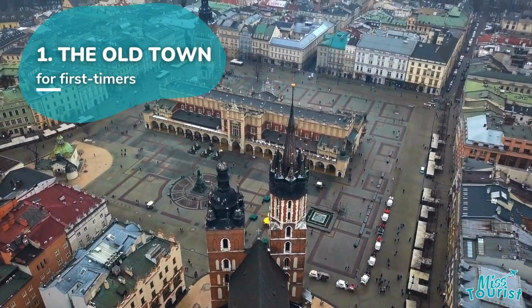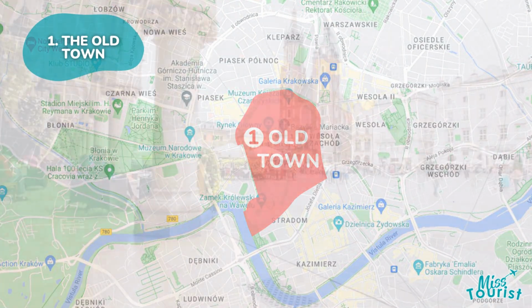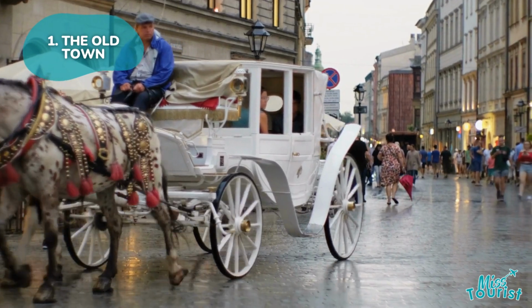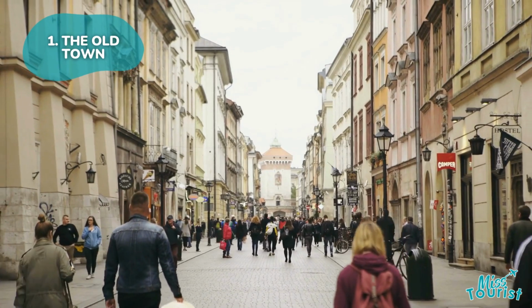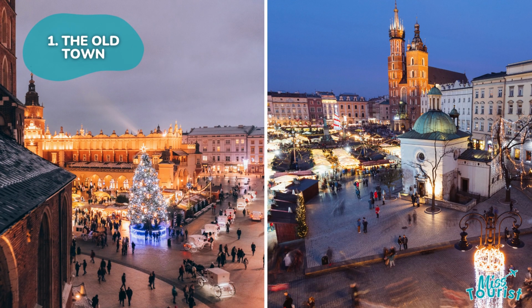1. The Old Town. Surrounded by a beautiful park, this former heart of Krakow offers charming scenery and walkable access to iconic landmarks like the main market square and Wawel Castle. It's perfect for romantic strolls along Florianska Street or exploring the vibrant Christmas markets.